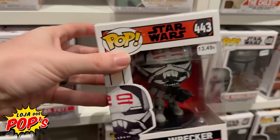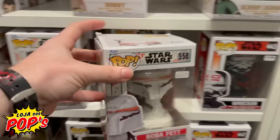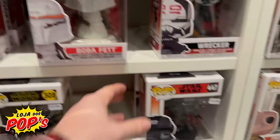So here's Wrecker from The Bad Batch. Absolutely loving season two of The Bad Batch right now. These are probably my least favorite Star Wars pops. Not bad ones, you know, but not great. The Snowmen series. I think they could have done a better job on them. But you know what? I think I'll take the Snowmen series over the sequel trilogy. I'll tell you that. Down here we have some more Bad Batch.